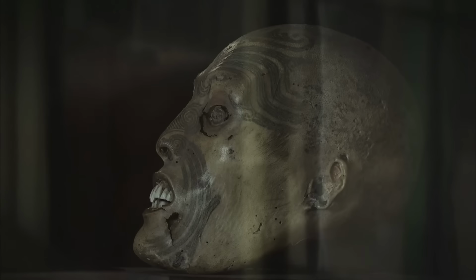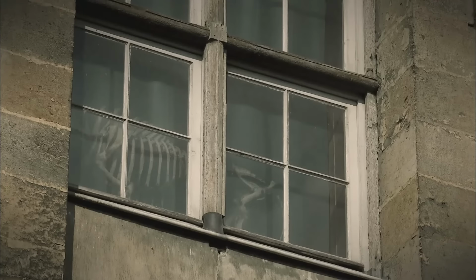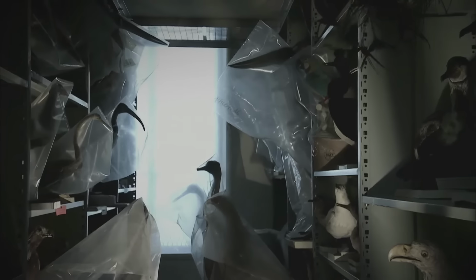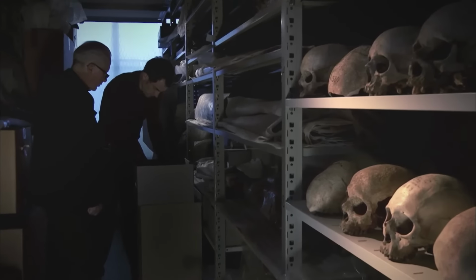But by the 1990s, this type of exhibition was deemed to be politically incorrect. The Maori head was removed and put into storage. Then in 1996, the museum closed its doors for about 10 years for restoration work. In 2006, Sébastien Minchin was named the museum's director. In an inventory in preparation for the grand reopening, he and anthropologist Roger Bollet made an unusual discovery.